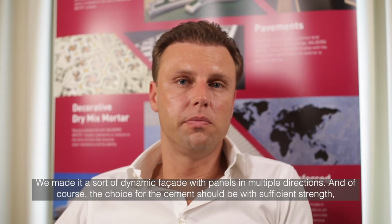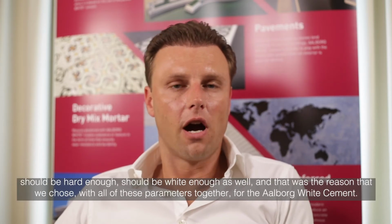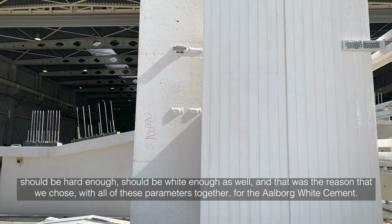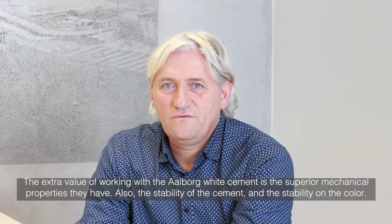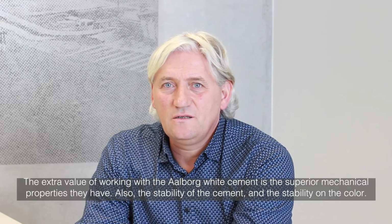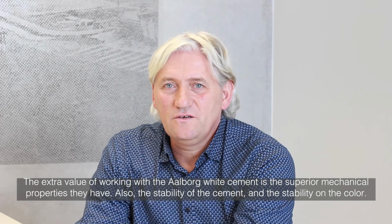And of course the choice for the cement should be with sufficient strength, should be hard enough, should be white enough as well. And that was the reason that we chose, with all these parameters together, the Aalborg White cement. The extra value of working with the Aalborg White cement is the superior mechanical properties it has, also the stability of the cement and the stability of the color.